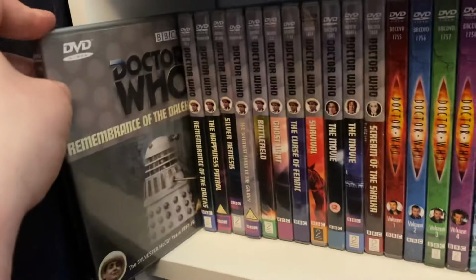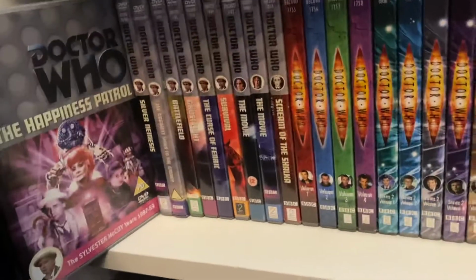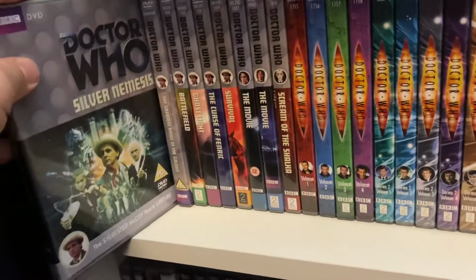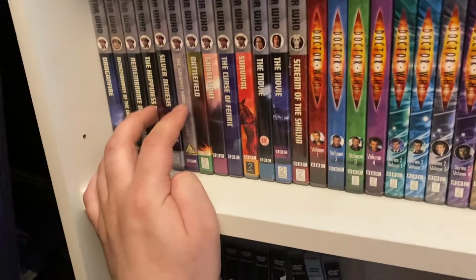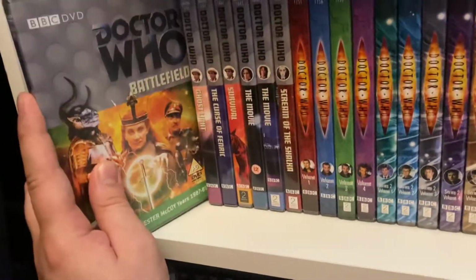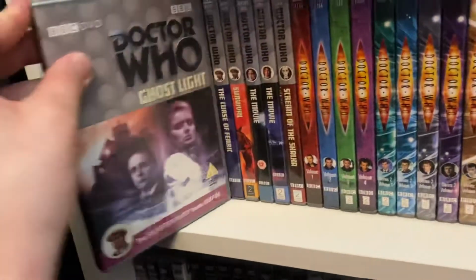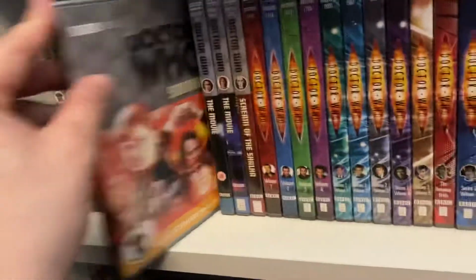Then I've got the original release of Remembrance of the Daleks, the special edition Remembrance of the Daleks, The Happiness Patrol, Silver Nemesis, The Greatest Show in the Galaxy. Season 25 is my second favourite McCoy season after season 26, which is here: Battlefield, Ghost Light, Curse of Fenric, my all-time favourite McCoy story. I just absolutely love it, especially watching it in the season 26 box set. Survival, I just love Survival.